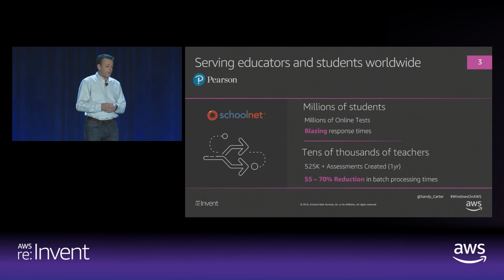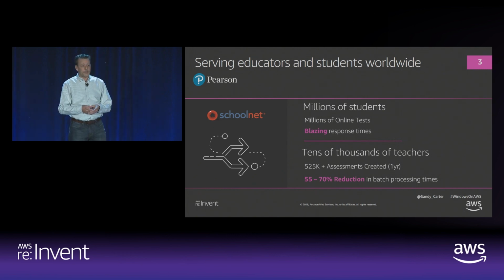And we saw a 55 to 70% reduction in those processing times for these tests as we migrated Schoolnet to AWS. Blazing response times, that's not my word, that was the feedback we received from each and every customer that came over. As each customer went live, we just received a tremendous amount of feedback about how fast this product is. It is 20 years old. It was developed in the late 90s, and it's running like a brand new Ferrari, I think was actually one of the quotes we got. So what else did we see?